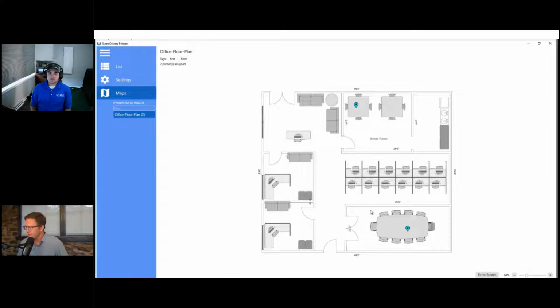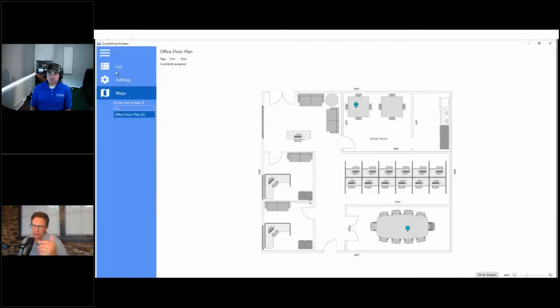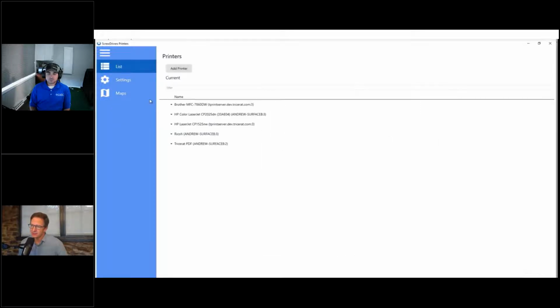So I can see those as just pins on the map. And I can click on one and I can see this is a user allowed printer. In this case, a direct IP Ricoh. It says you want to refresh. Everything is already ready for the user. So it's a quick database call with metadata coming down, and everything's ready in the session. The printer builds and the user has what they need. In this case, I see here the Ricoh is built.